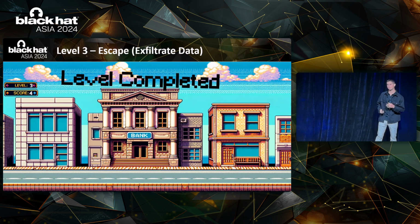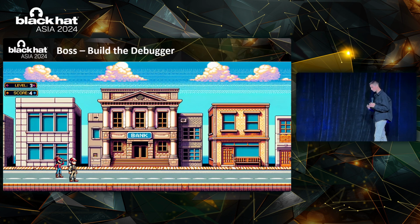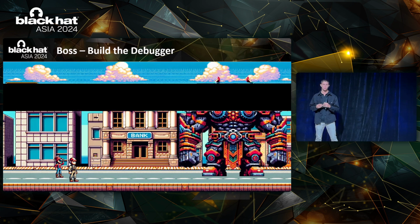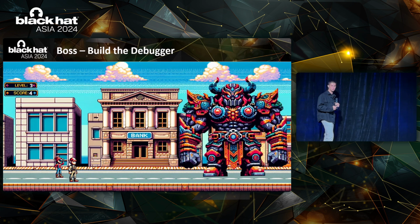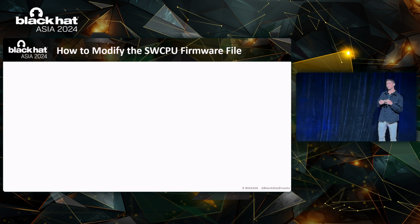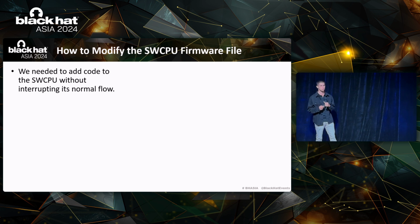But we're not done yet, because we need to finish the final level of the game, which is defeating the boss. We need to build our debugger. So now we'll get into the implementation. So first of all, in order to build the debugger, we need to be able to add our own code and data without interrupting the normal flow.